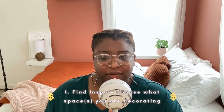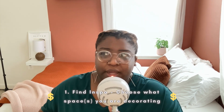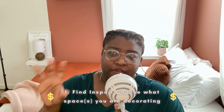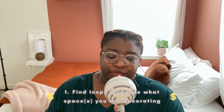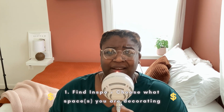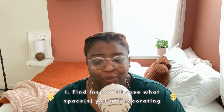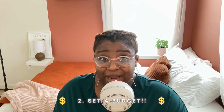Once I've identified those areas, I will then create different pins organizing each room and finding inspiration for those rooms. This helps me get an idea of what I'm looking for, what I want to focus on, and what I think I will buy for those spaces. It gives me a blanket idea of how much I'm going to get, because that helps me move on to the next step, which is the budget. It helps me identify how many items I practically will need to get.